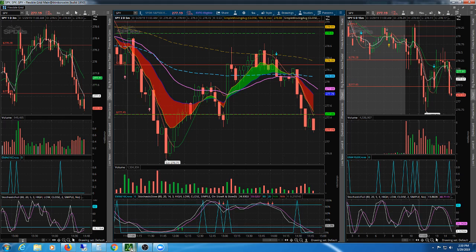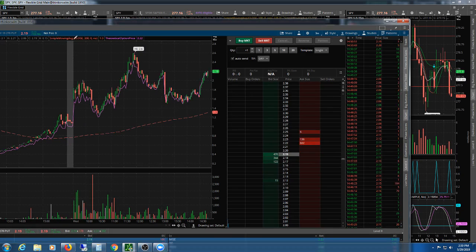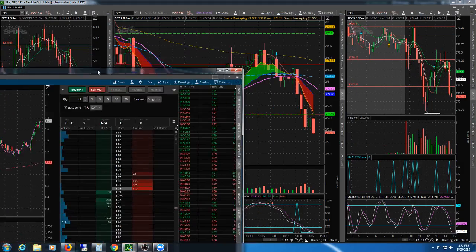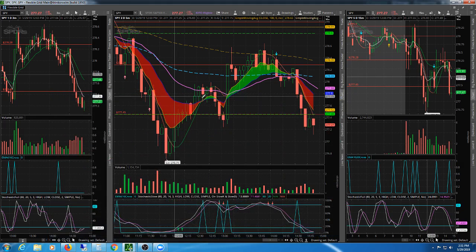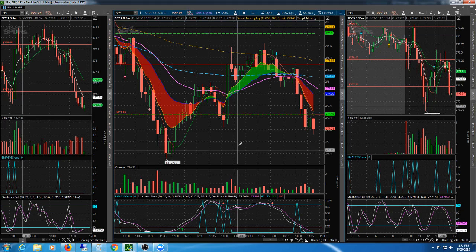Let's just say for the heck of it, I wanted to play puts right here. Puts are trading at, let's go with 277 puts. So let's say I enter these puts right now at $1.75. Let's say I got in at $1.75. Let's see if we go down. If we drop down to the 277. Like I said, that 277 would have been my first target.